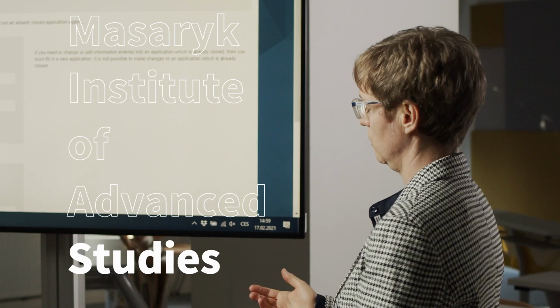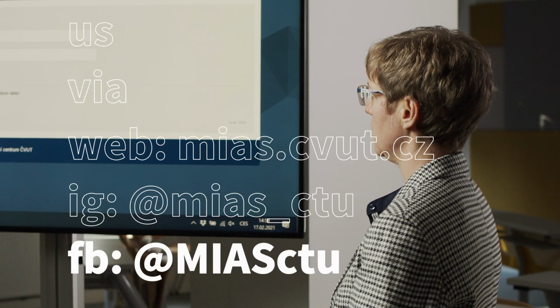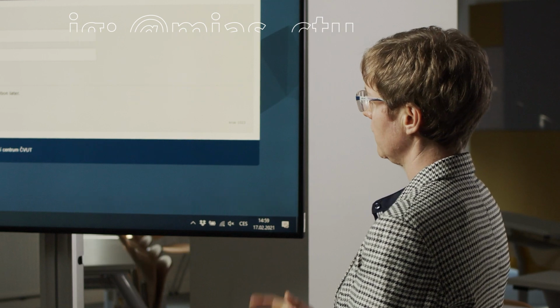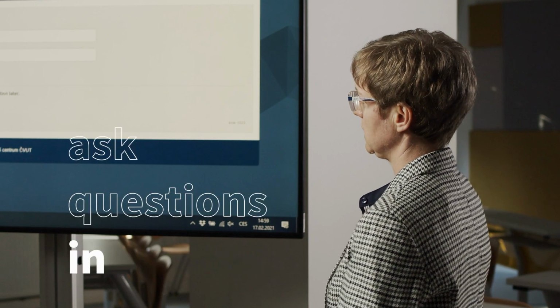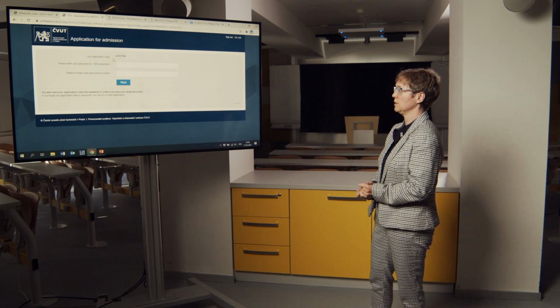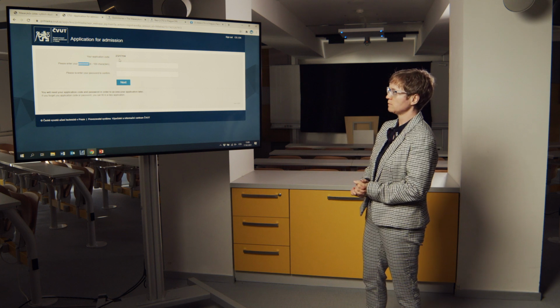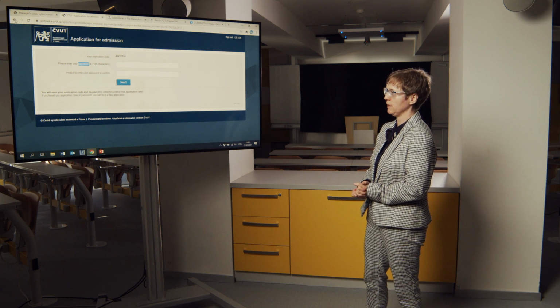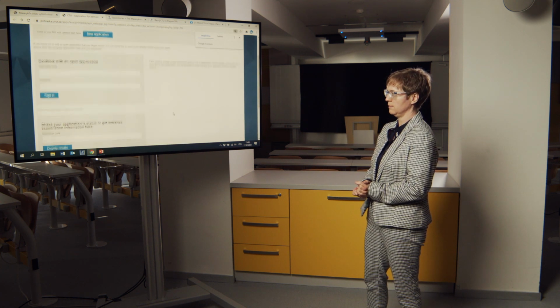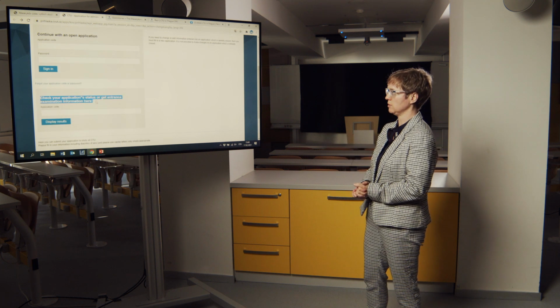Follow the instructions, which will lead you through the application process. The only thing I would like to mention is the application code. Please remember it, and also remember your password, because then at the main page you can get very easily to your admission test results after entering the application code.